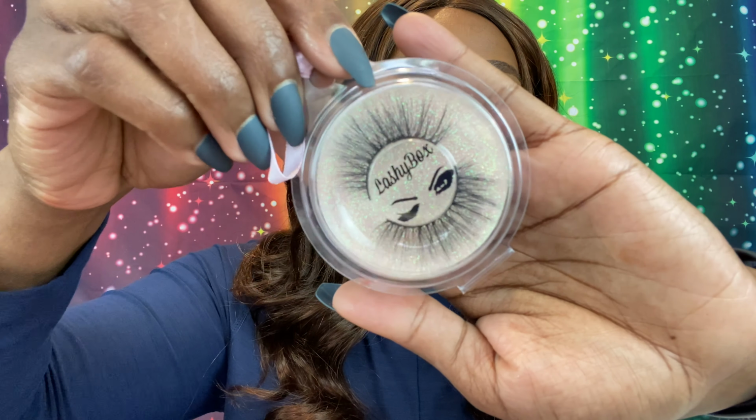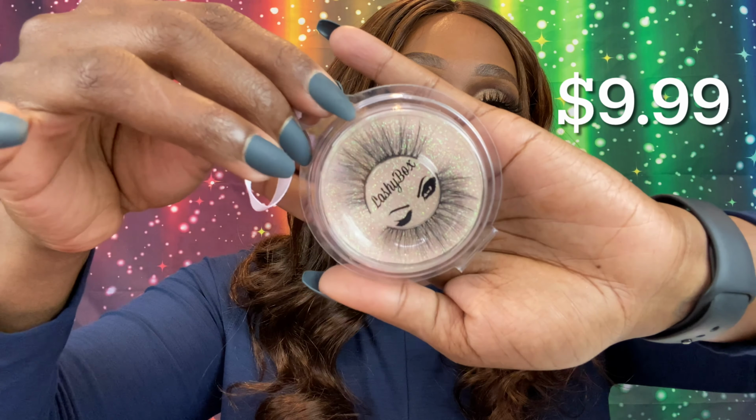And then we have these in Taylor. And let's see if I can open it without, oh, I won't be able to open it. That's what Taylor looked like. These are more of a natural lash. I do like them. These are the kind of lashes that I like to wear to work. So I'm not mad with that at all. Y'all know I'm a dramatic girl, but sometimes I like to be a little natural. Yeah. Here is the little glue we get.